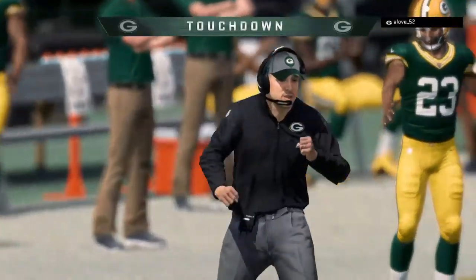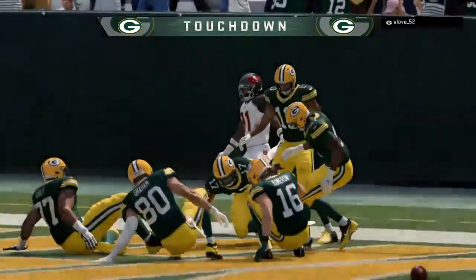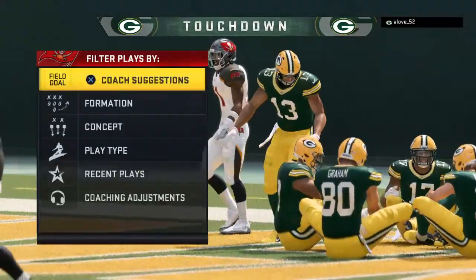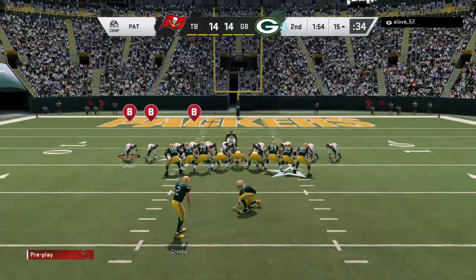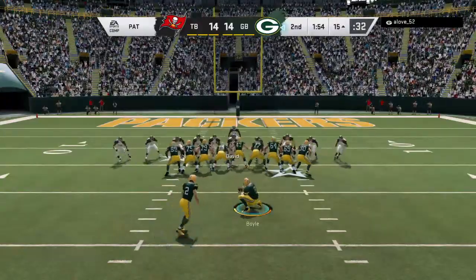And he's got it. Jump. Caught for a Packers touchdown. Allen Lazard there to make the grab. And now they can recapture the lead if they can make the PAT.